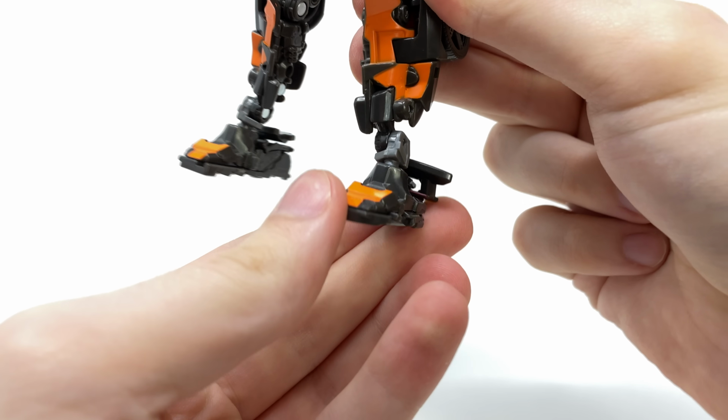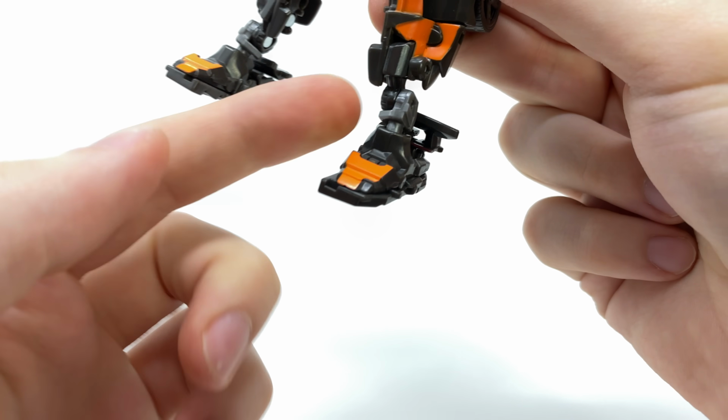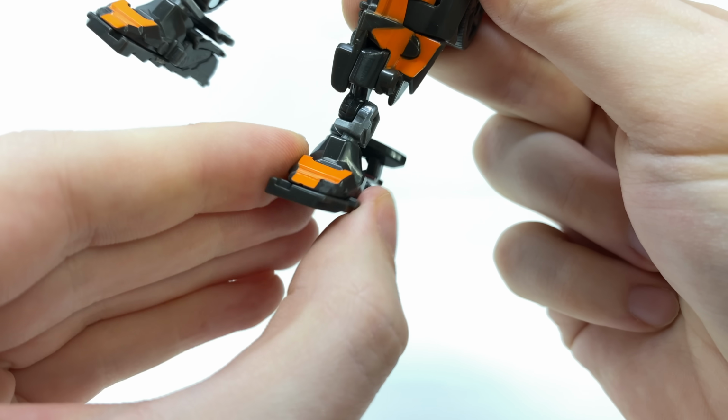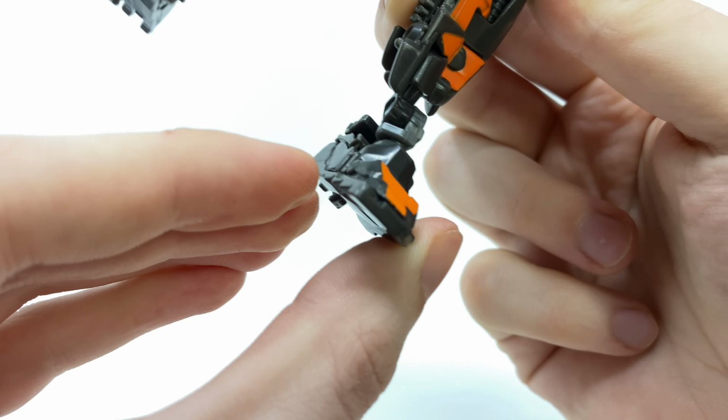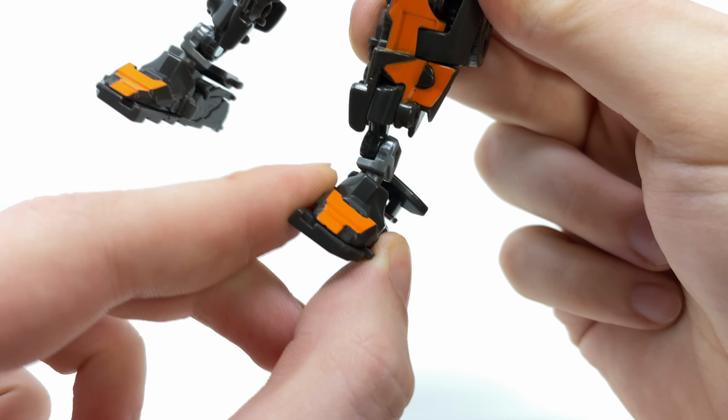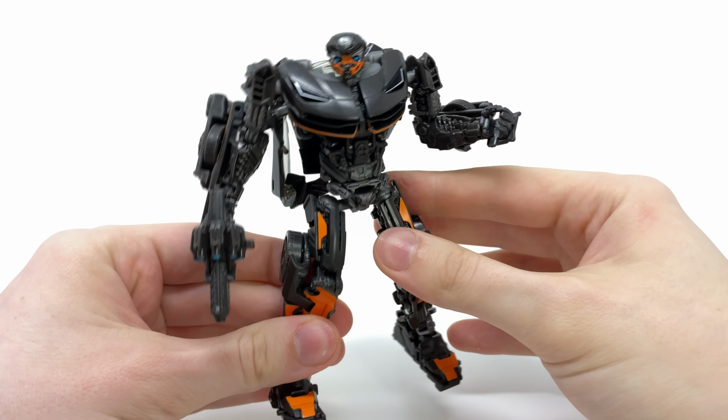And finally here for the foot, this can pivot forwards and backwards at 2 points due to transformation. And considering the foot is on a ball joint, you can get a slight rocker side to side, although I do wish this perhaps could have been slightly cut out so we could have gotten a little more of a dynamic range. But other than that, this thing is just fantastic.